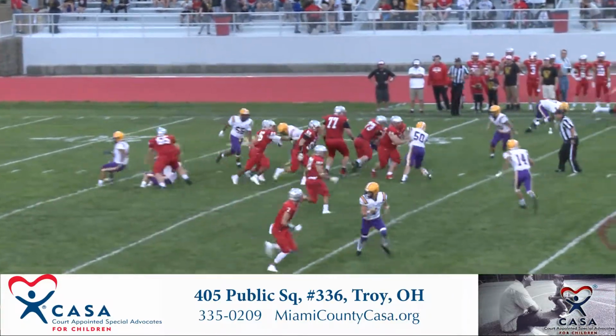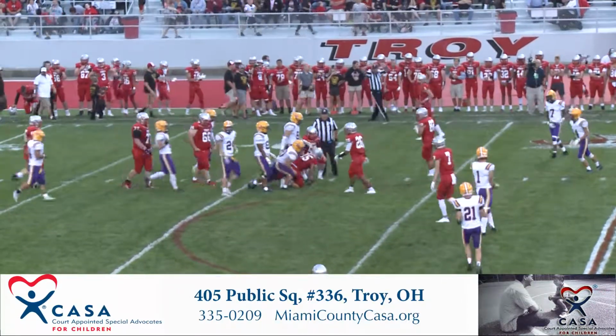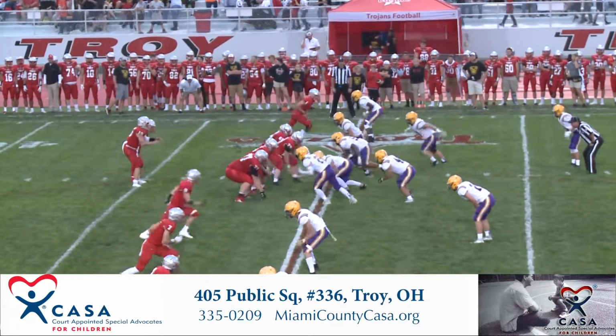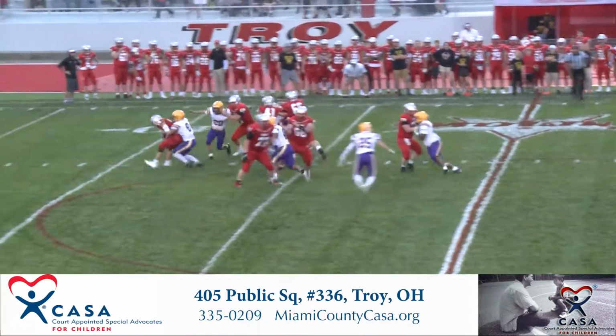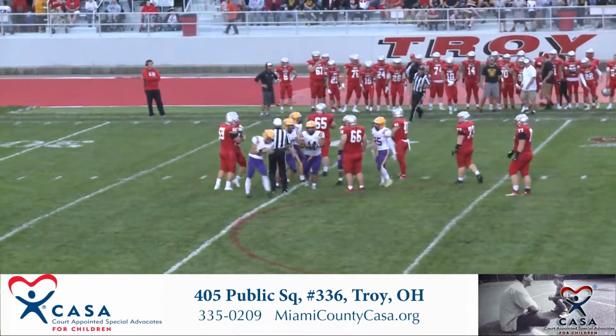That's Seiler. Seiler running right up the gut. He's still going all the way up to the 40. 1st and 10, Troy. Flooded the zone on the far side. We got a single wideout over here. Going back to pass. Blitz, and they got him. Right up the middle. Nothing that Seiler could do.